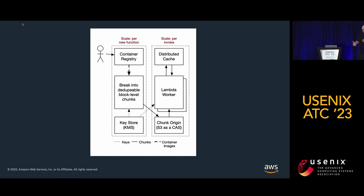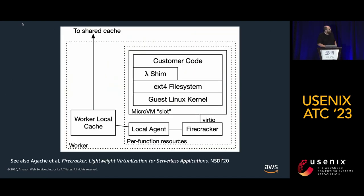So we've taken each of these container images and broken it down into a whole bunch of chunks. And if a customer, even the same customer or a different customer, comes along with a container image that has a lot of the same stuff in it, we'll end up with a lot of the same chunks, and so they won't go into S3. So there's this deduplication step, which I'll talk about some more. Then when a cold start happens, the Lambda worker, which is the machine that runs the micro VMs that run the Lambda functions, will pull the content it needs from that content addressable store. It will cache them locally for some amount of time, and it will put them up into a distributed chunk cache. Let's zoom in a little bit on that worker.